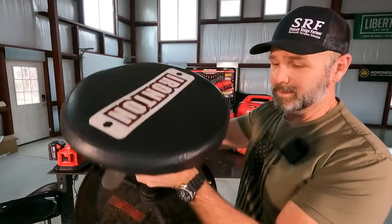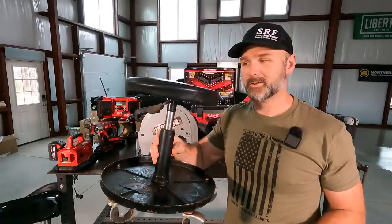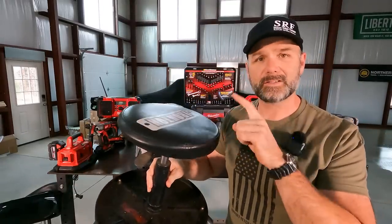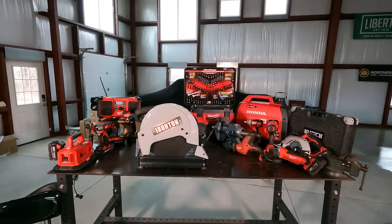This is awesome. This is a little roll around cart that you use around your shop. You can sit down on it, you can work on your wheels, your brakes, everything like this. This is the most used stool in the shop right here. We'll set this over to the side.